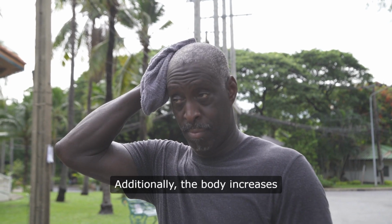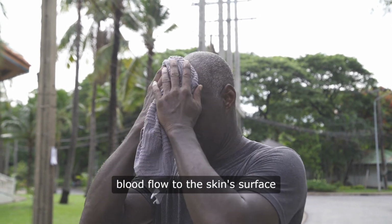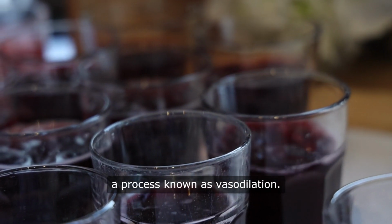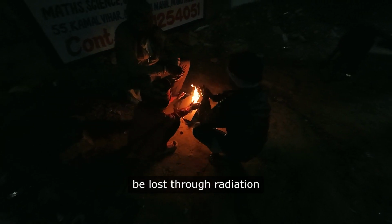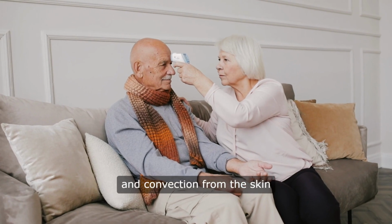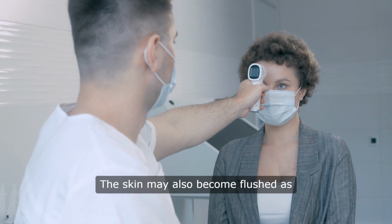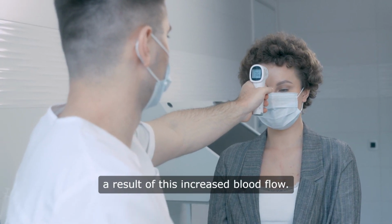Additionally, the body increases blood flow to the skin's surface by dilating blood vessels, a process known as vasodilation. This allows more heat to be lost through radiation and convection from the skin into the surrounding air. The skin may also become flushed as a result of this increased blood flow.